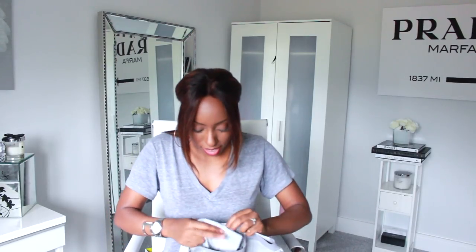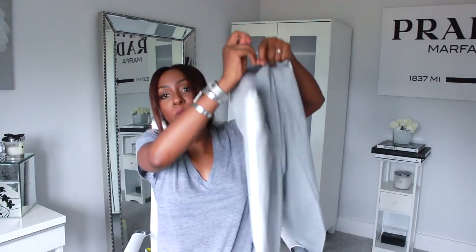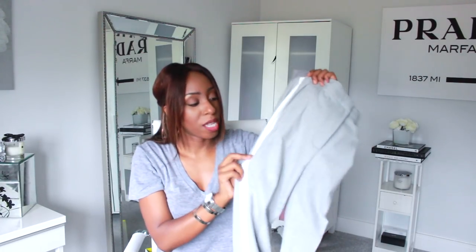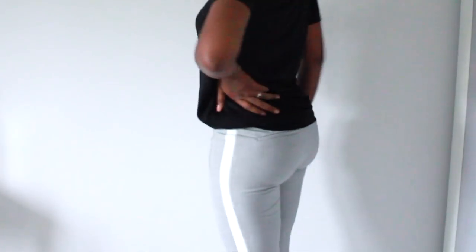Next item is office wear, and it is these pair of grey trousers with a really cool white stripe down the side. And that's why I picked them up actually. I find office clothes can be a bit boring, so when they have these cool little details, I like to pick them up because I can wear them outside the office as well. I got these in a size medium.